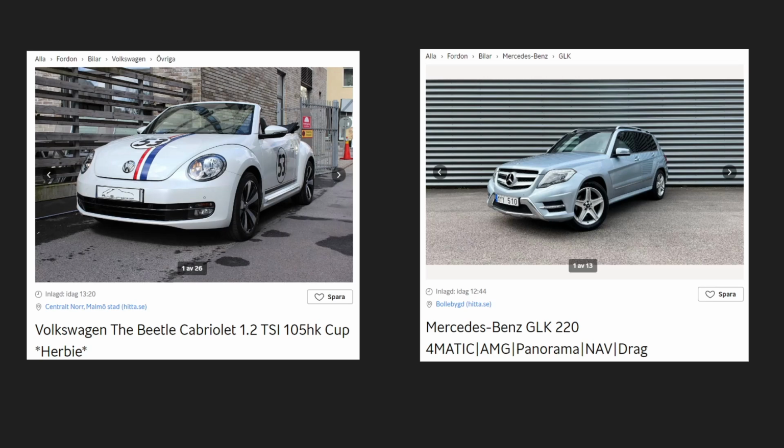Do you know if the Herbie stuff on the Beetle was stock or was that aftermarket? It's stock. This is the Volkswagen The Beetle, which is a different one, I do believe. There were different liveries, right? And Herbie was one of the ones you could pick. And they are more powerful. I think a normal New Beetle is like 75 or something horsepower. Oh wow, really? I don't think they sold any of them that were even as slow as this one in the US.